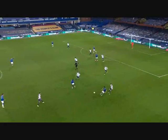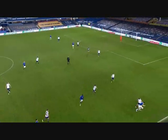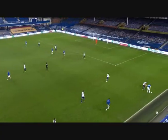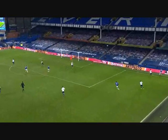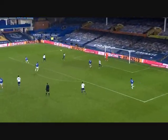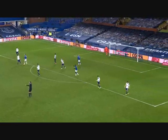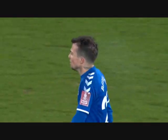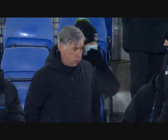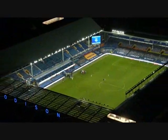Coleman has it and decides to keep possession rather than putting it into the penalty area. We're in the final seconds of stoppage time at the end of the first period of extra time. Coleman working exceptionally hard, and he's got a cross into the box. Sanchez away as far as Sigurdsson. That is half time. In extra time, Everton have the advantage just on this astonishing night at Goodison. Everton lead 5-4 at the break in extra time.